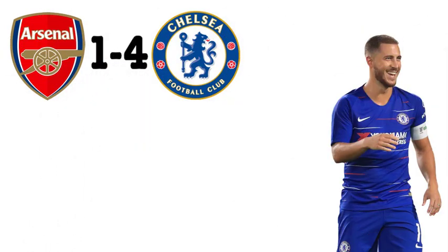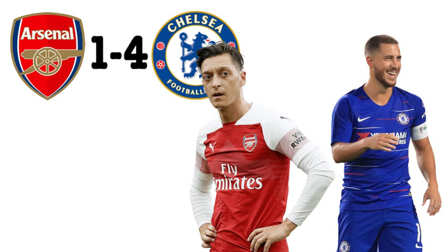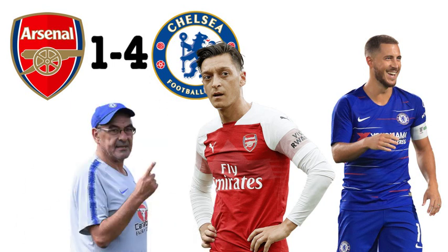In probably his last game for Chelsea, Eden Hazard was amazing and clearly the best player on the pitch, but this embarrassing performance shows just how far Arsenal are behind the likes of Chelsea in terms of individual player quality, and that a rebuild may be needed with players like Ozil clearly not suited to Emery's system. This performance shows SARRI-BALL at its best and may be enough to keep Sarri at Chelsea next season.